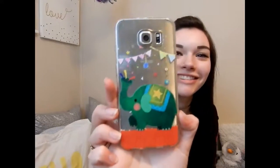Who is texting me? My goodness. Look at my phone case. Isn't that so cute? But I was like, I'll find something cute to wear, yada, yada, yada.